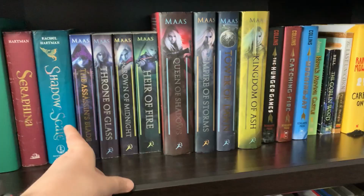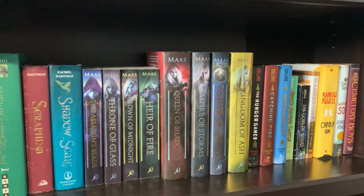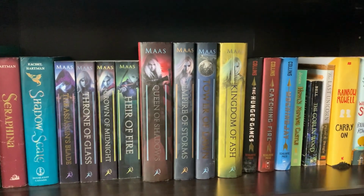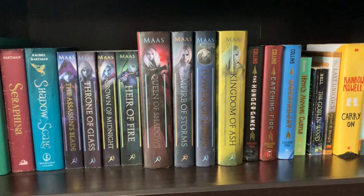And we have Sarah J. Maas's Throne of Glass, which is, in my opinion, such a fun, tropey, young adult fantasy series. Really enjoyed reading those. I did not enjoy her other series, so I have not read that one, but I really, really liked Throne of Glass.